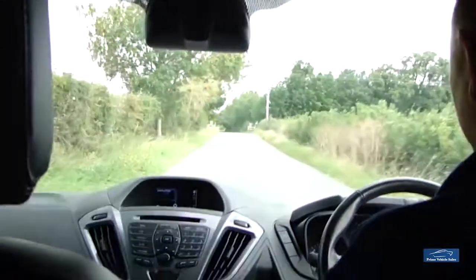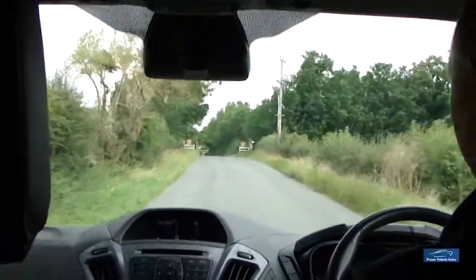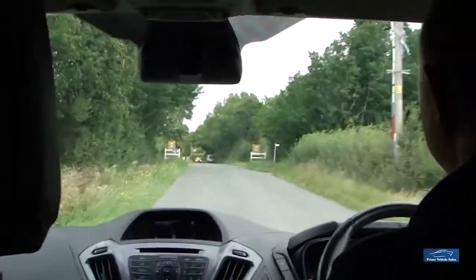Again, I could go on about it all day, but overall, a really, really nice van in lovely condition, fully prepped and ready to go.